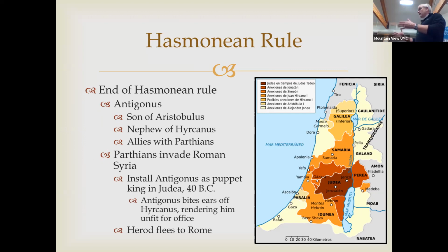So Antigonus was the son of Aristobulus. He was the nephew of Hyrcanus, the current ethnarch. Okay, he wants to claim what he believes was his father's rightful throne as king of Judea. So he allies himself with another one of the great powers in the region, the Parthians.